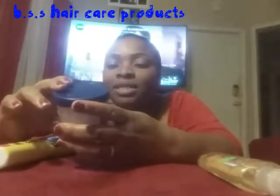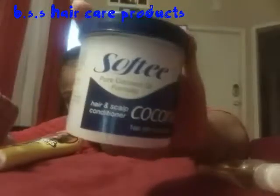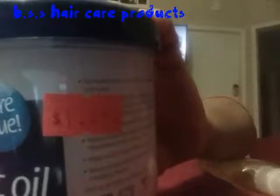And then also in the hair store, I bought this hair and scalp conditioner, coconut oil. This is really good, guys. Y'all should get this. It's the Softy Pure Coconut Oil Formula, and it was only $1.49. So that is really cool.